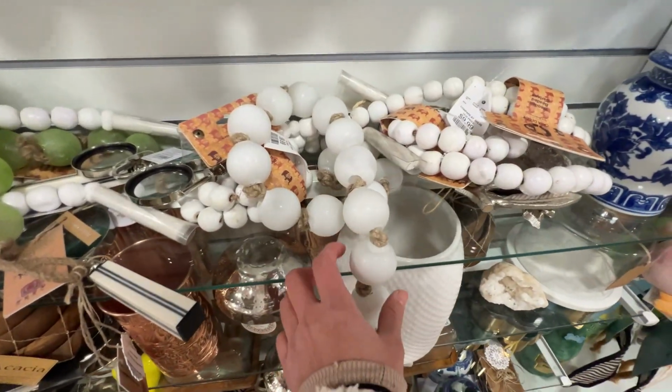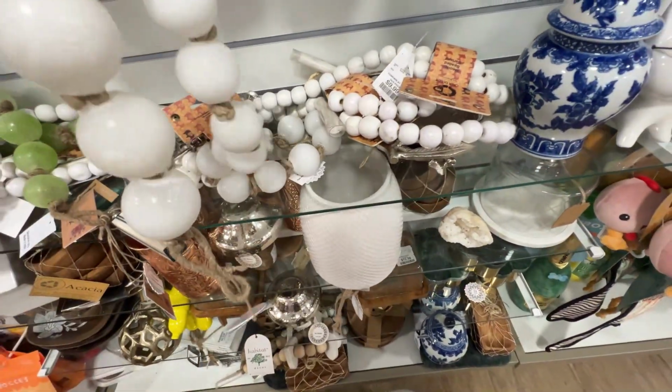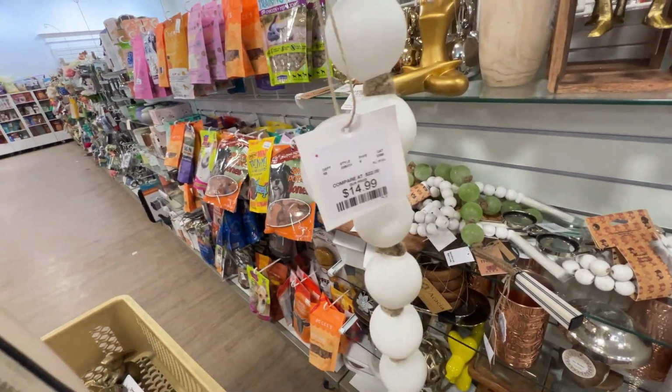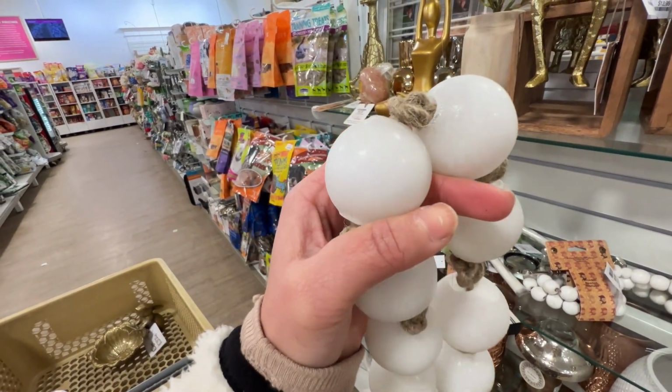And I finally found these beautiful glass beaded garlands, which look like real stone, and I have seen similar ones to this in some designer and home interiors websites for 5 times this price. So absolutely a winner piece.